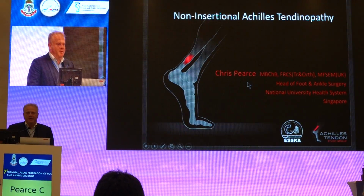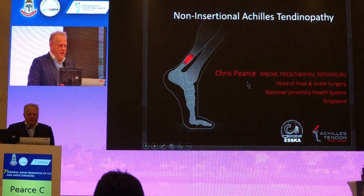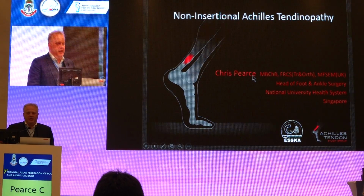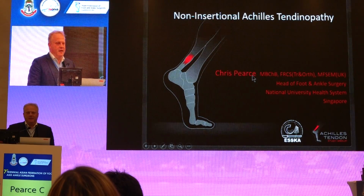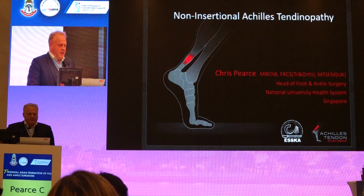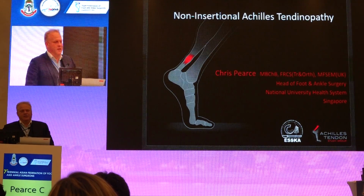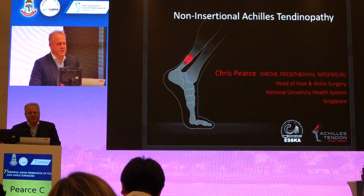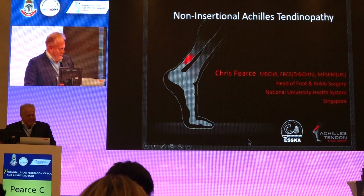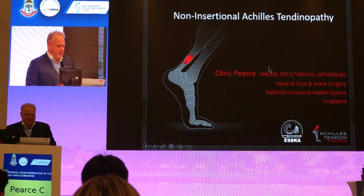Achilles tendon study group. One thing that's interesting is in the UK, noninsertional Achilles tendinopathy constitutes about 90% of the Achilles tendinopathy that we see. So I've been in Singapore for 8 years now, and I'd say it's 90% insertional and 10% non-insertional in Asia. So this topic is probably more relevant in Europe than it is here anyway.